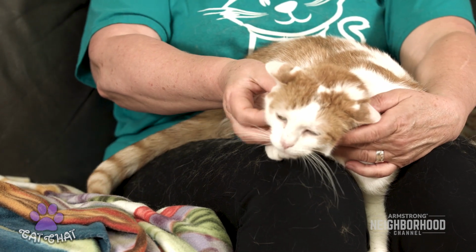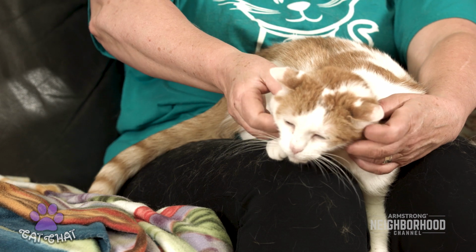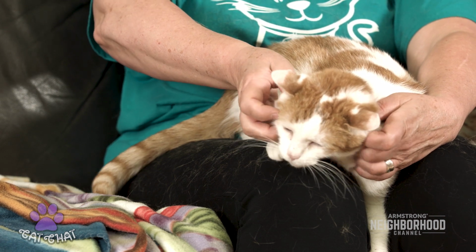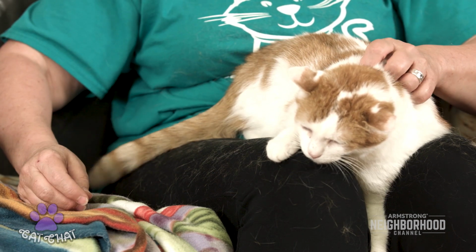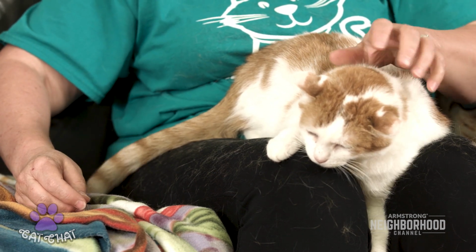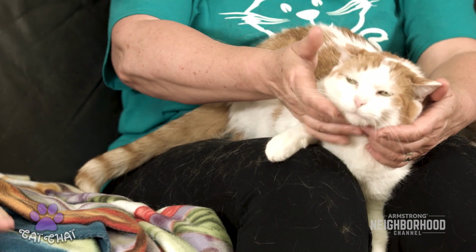Now, there are other cats you can pet anywhere, anytime. Look at the tail. Here we go. We're coming down. We're coming down. We're making them relax. We can definitely do this right here. This is always good. Oh, I love that. Okay, buddy. Okay, here we go. He's going to do springs.